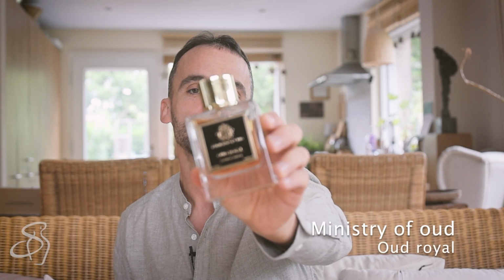And then we go for the last one. We go for Oud Royal by Ministry of Oud. This is a dupe of my favorite one, one of my signature scents, I could say, that is Royal Oud by Creed. And that one is so expensive. I really treasure my bottle because I paid a lot of money for it. And it's even gone up in price because of the crisis and all that going on.